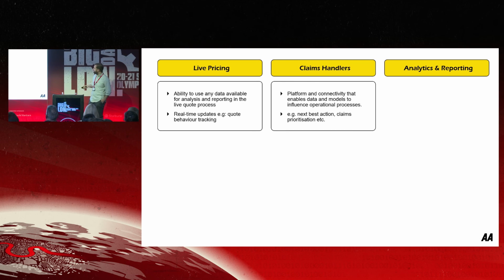Claims handlers, platform and connectivity that enables data and models to influence operational processes. Being a claims handler is an incredibly stressful job. I've listened into calls and it is one of the hardest things I've ever heard. We want to make that job as easy as possible, being able to provide them with ways to figure out what the next best action is and be able to help them prioritize their claims as that journey continues.